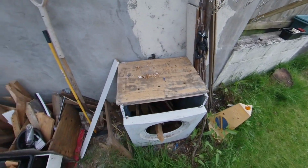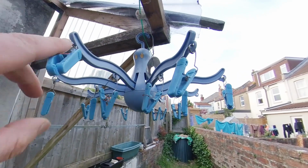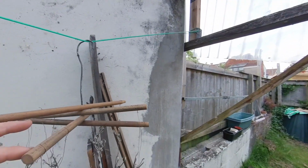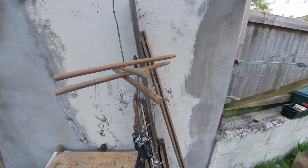Watch this space. Here is Soctopus, which I think IKEA really should have called this a Soctopus. It would be a good name. And this is the Moctopus, which I made to be a kind of backup for the Soctopus.